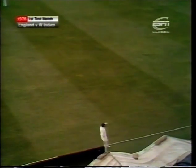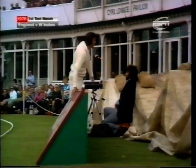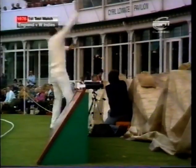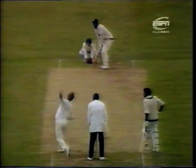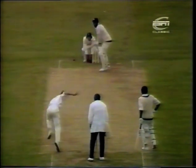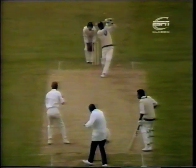He's down the pitch again, he's had a catch. No, it's over the top. Just clearing Mike Hendrick, not by very much, about a yard over the top, into the pavilion. See the footwork here, dancing down the pitch, full swing of the bat, a great follow through, hit low and hard, and just clearing Hendrick on the long on boundary.